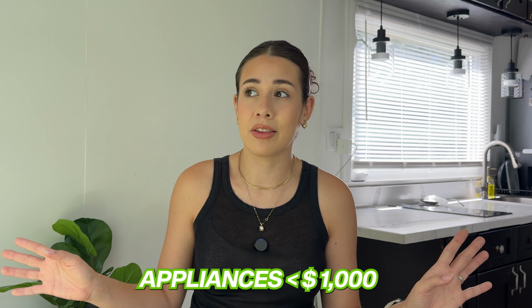So in total, it was probably less than $1,000, and we don't have any other appliances like a dishwasher or an oven, which kind of helps save, but also has its downsides. Now, obviously, we're missing a really huge part of all of this, which is the tools to build the space, because that can get very expensive.